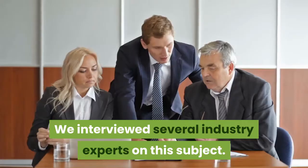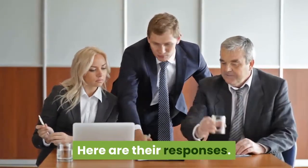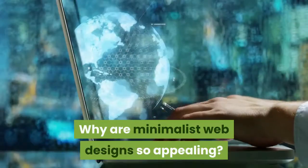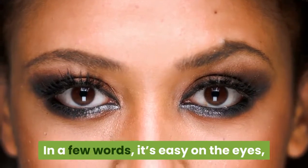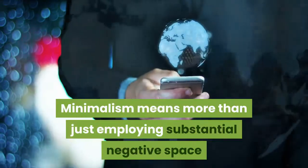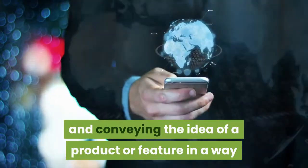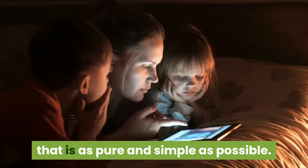We interviewed several industry experts on this subject. Here are their responses. Andre Iancu, senior UX and UI designer at Dreams Time writes, "Why are minimalist web designs so appealing? In a few words, it's easy on the eyes, great for patients and miraculous for servers. Minimalism means more than just employing substantial negative space and sparse elements, it means focusing on the content and conveying the idea of a product or feature in a way that is as pure and simple as possible.